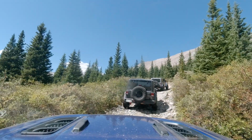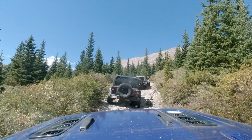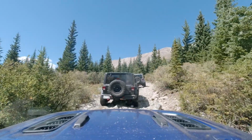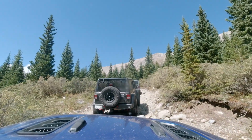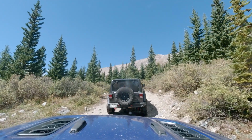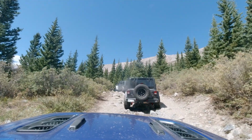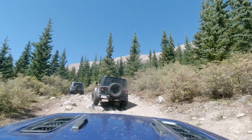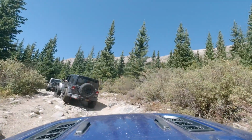If you look up ahead there, the silver Jeep that's in front of the dark gray one in front of us, that is pretty much bone stock other than a small lift and some 35 inch tires. And this is her very first time ever off-roading, and she's made it up every obstacle. Granted, we've had to spot for her and make sure she came up the right lines, and she got a little weirded out a few times on some of the angles, but no problem.